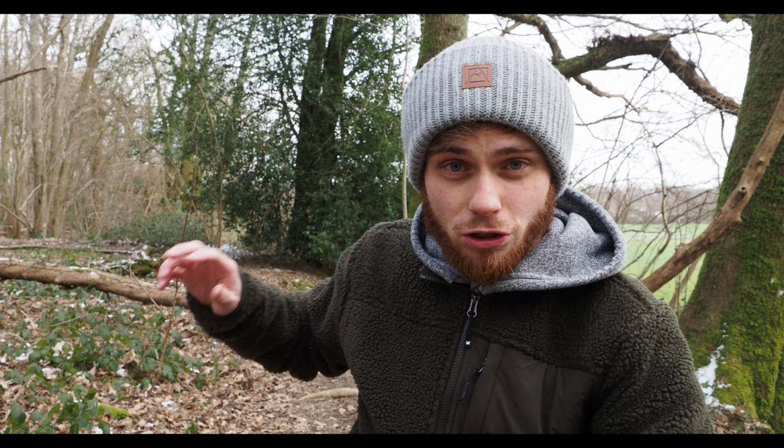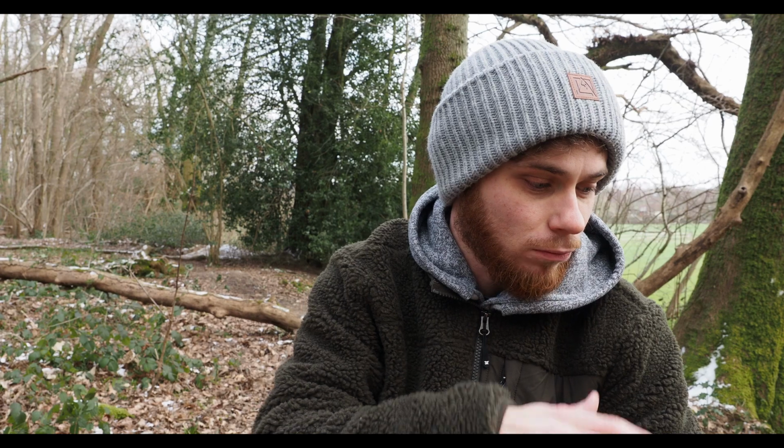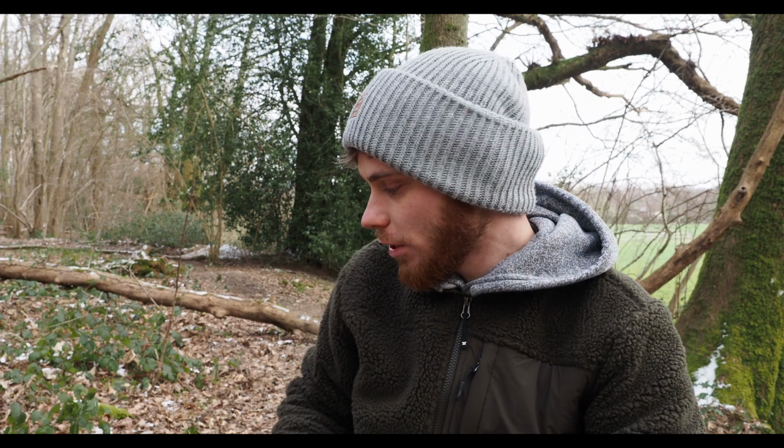So I've chosen a tree that's a bit away from the set, but if you look around, you can see their main path that they use on a daily basis. It's well treaded on and well worn, and you can see their little footprints on there as well. So there's a high chance that they'll walk past this tree that I'm going to put the camera trap on. And if they do come up out of the set, you should still be able to see them, because although it's not directly on the set, it's pointed towards the set. So from a distance, you should still be able to see them coming out.